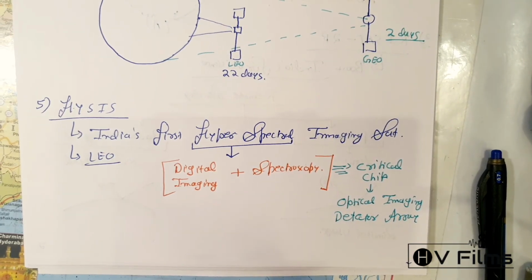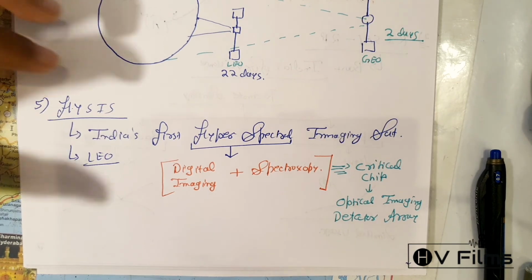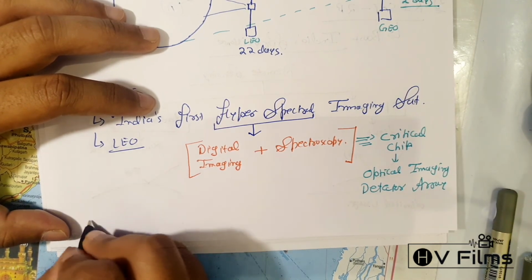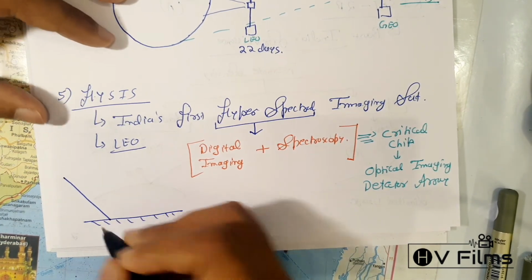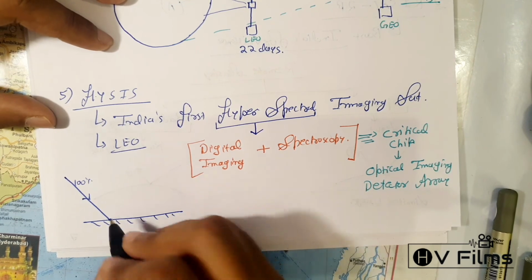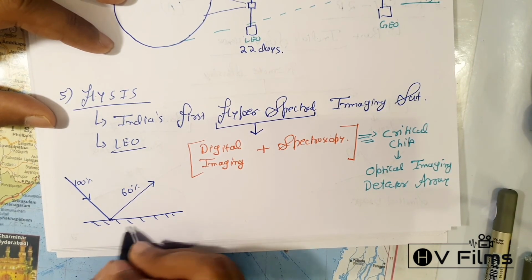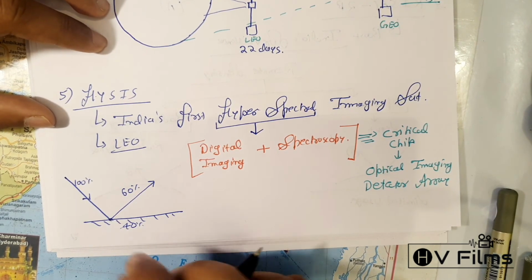Now you're going to ask me what digital imaging and spectroscopy actually mean. Just imagine that when an electromagnetic wave shines on the surface of an object, some wavelengths are absorbed while others are reflected back. And this is how we observe light. For example, if this is an object, and an electromagnetic wave strikes here, and this is 100% of it, it will reflect back 60%, whereas 40% of it will be absorbed here.